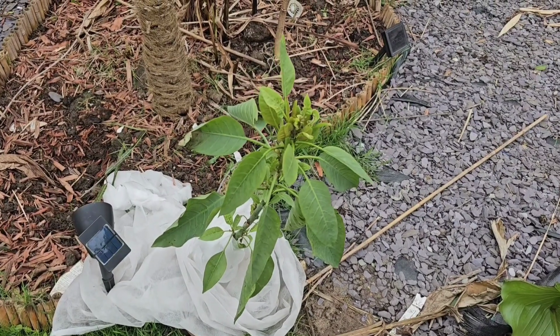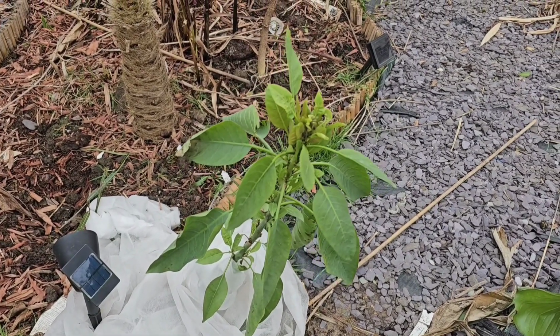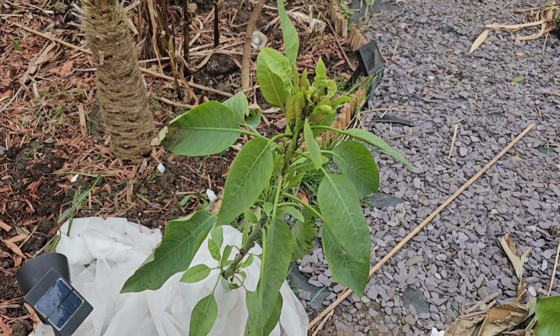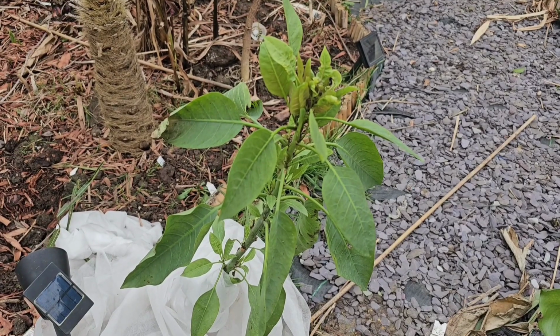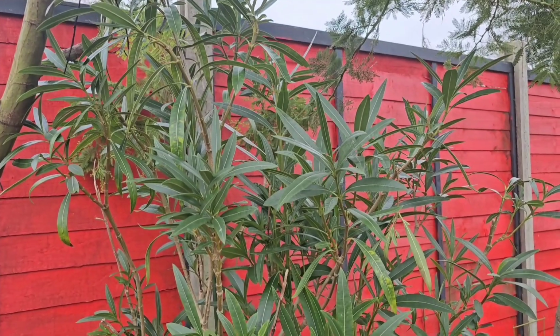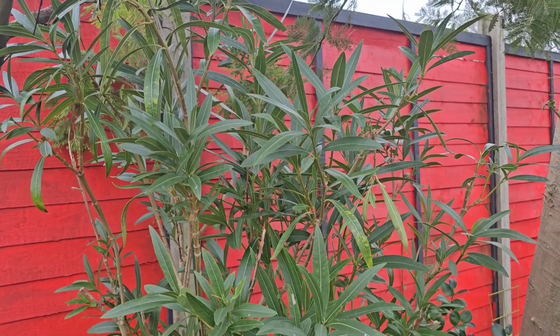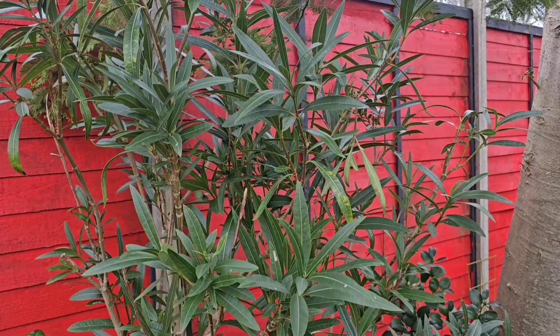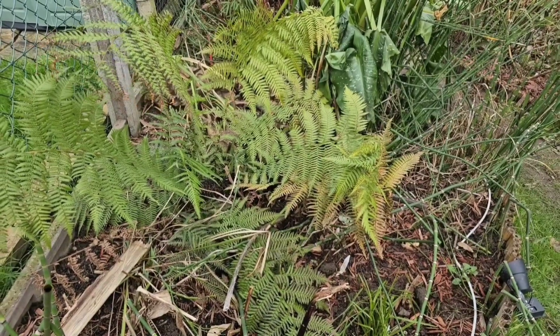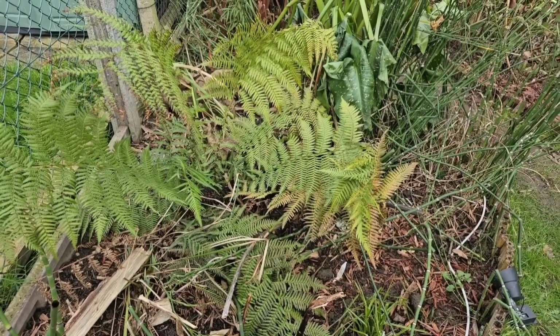And this nicotiana hasn't even died back at all, although the others around my garden have, and this isn't even in a particularly sheltered position, so I'm not sure why it's still going strong. The oleander is a lovely evergreen plant in the milder areas of the UK, and you can see that this is still looking really lush and green. And the leaves on my tree ferns are still producing this wonderful feathery foliage.